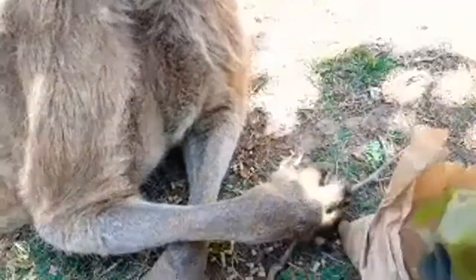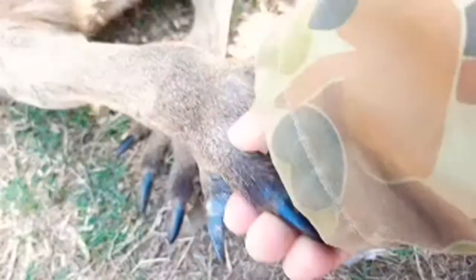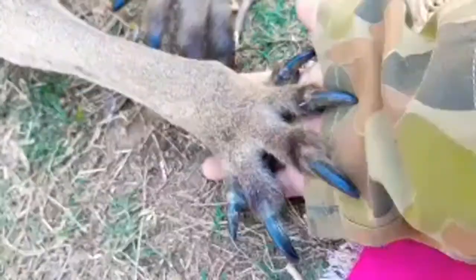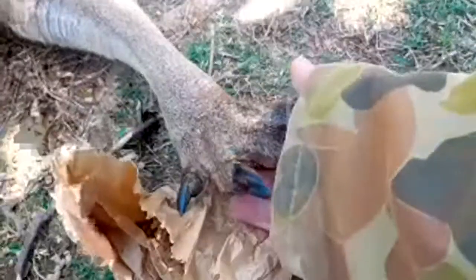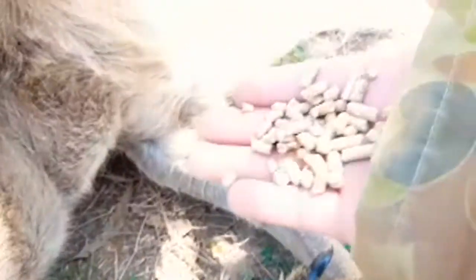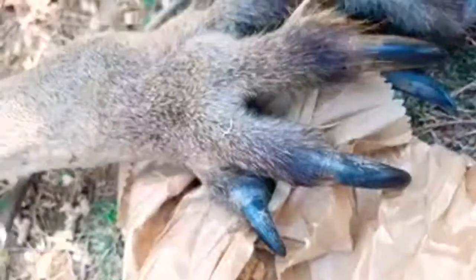Lovely. Shake hands. Hi, guys. Shake hands, kangaroo, guys. Oh, shake hands. Love you. Shake hands with the Roo. Yeah, that's my hand and that's a Roo. Yay. Sweet. Look at that. Sweet you are. Here, Baba. Shake hands, guys, with the roo. How you been? I love you.